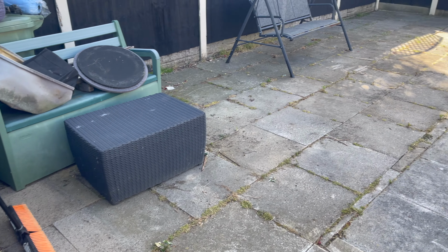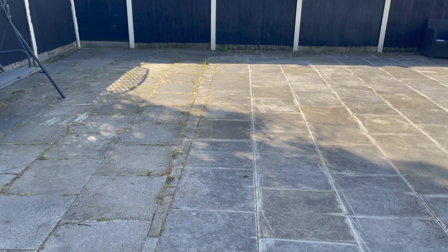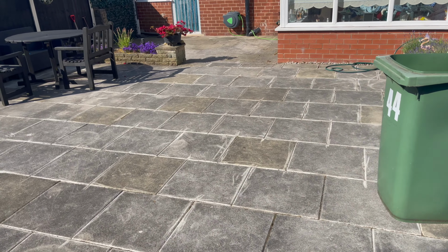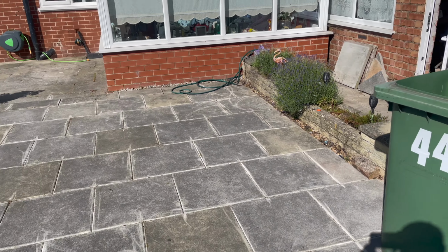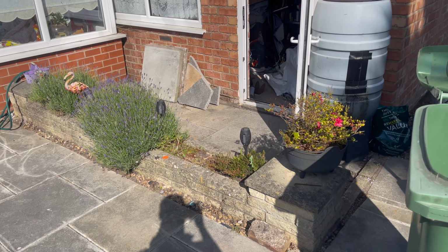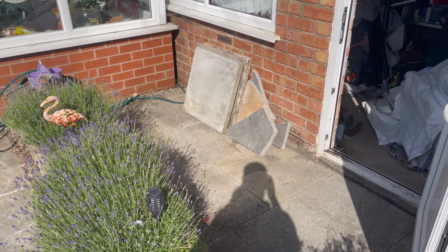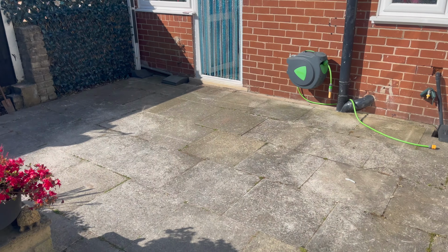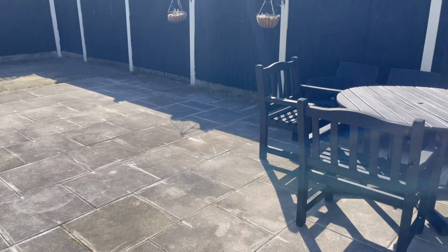Okay, good morning. This is a nice large paved area that we've got today. So the plan is to do that small section over there, move all the furniture into that section, and then we can move on into the bigger section. Get a nice good time up to that.